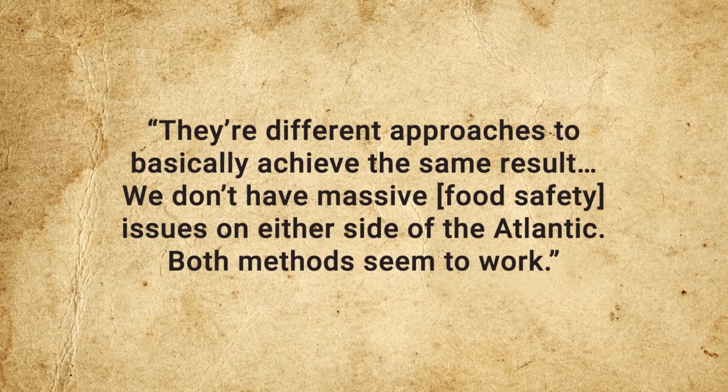So, which way of storing eggs produces fewer cases of salmonella-induced food poisoning? As the aforementioned Vincent Guinaud notes, they're different approaches to basically achieve the same result. "We don't have massive food safety issues on either side of the Atlantic. Both methods seem to work." Well, that's great, but what about the actual numbers? Well, it seems there have never been any definitive studies, at least that we could find, but it would seem on the surface that the European method is the winner. However, of course, there are uncontrolled factors that could potentially be skewing the numbers here, so do take this with a rather large grain of salt.